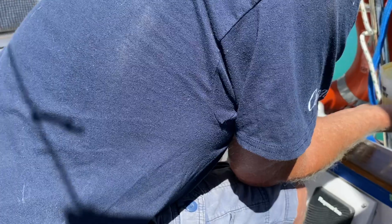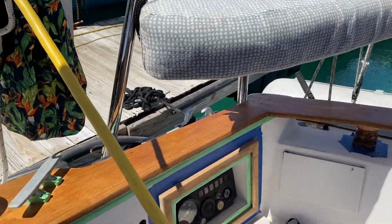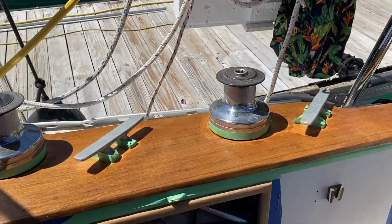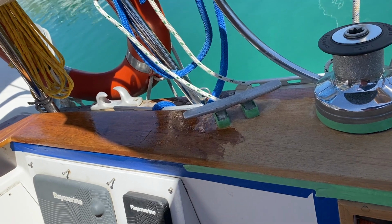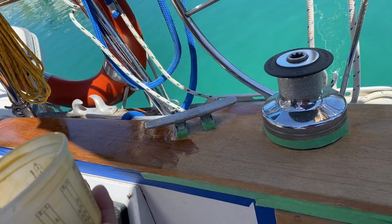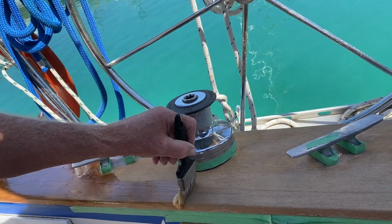This is Halcyon. It's made by Total Boat. That's what we used inside, right? Yeah. Looking good so far. Would have been nice to try rolling it, but I still have to have a brush too, so.